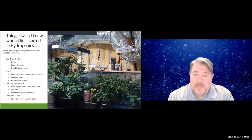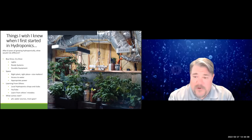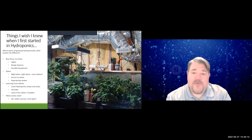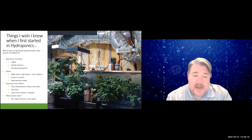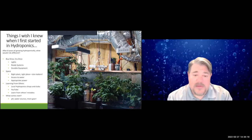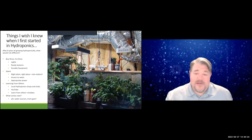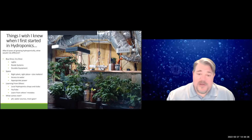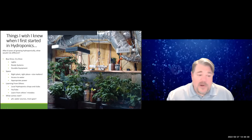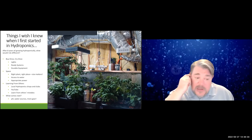Also having appropriate power. You could probably see I'm running 4 lights here, and then I have a bubbler. So that's 4 things to plug in right there. Make sure that you have appropriate power. And then I would strongly recommend make sure it's an insulated circuit, so that it's a GFCI circuit, so that it's safe around water.